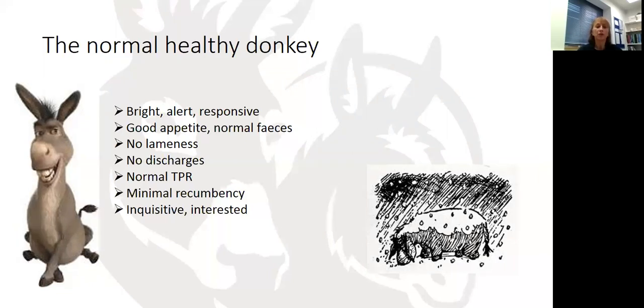We want your donkey to have a very good appetite, and we want to see coming out the other end lots of piles of normal faeces at regular intervals throughout the day. We want to see our donkey walking happily, not lying down for too long. They're a prey species, as we've said, so they should be up and about, on their feet most of the time, unless they're having a small bout of sleeping with maybe a friend keeping guard. We shouldn't have discharges from the eyes or the nose or from the back end. We should have a normal temperature, pulse and respiration. So we should get to know our normal donkeys, because without that, we can't recognise the sick donkey.